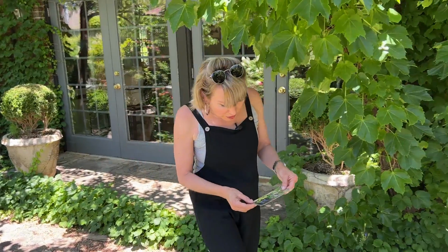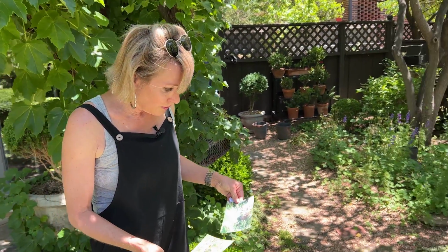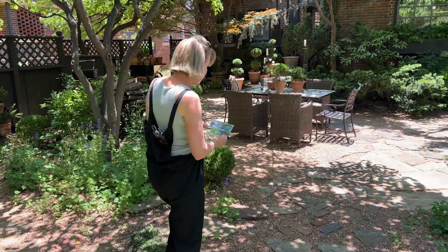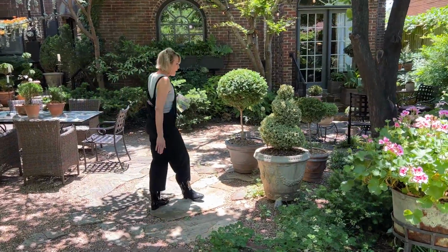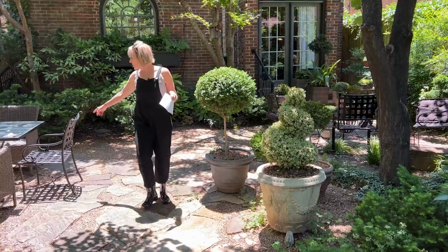You'll also notice, let's see what else is different here, Stuart. You'll also notice that there used to be in this area right here, I used to have 2 lounge chairs that matched this furniture.